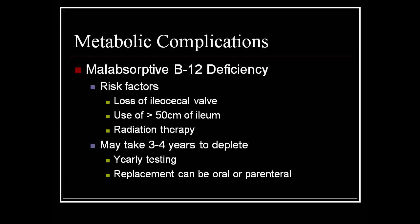B12 deficiency is something you should be monitored for if you've had a diversion, because the terminal ileum helps absorb B12. We typically have enough B12 to sustain us for 2 to 3 years, but testing should begin after several years, and if there is a B12 deficiency, it's easy to replace either orally or through an injection.